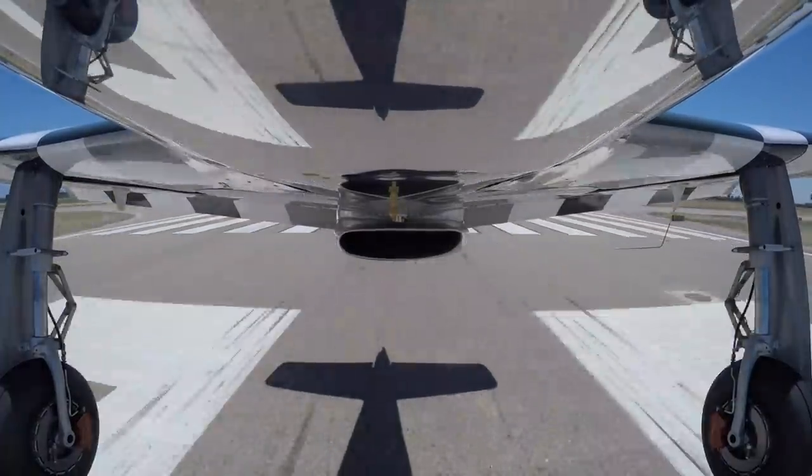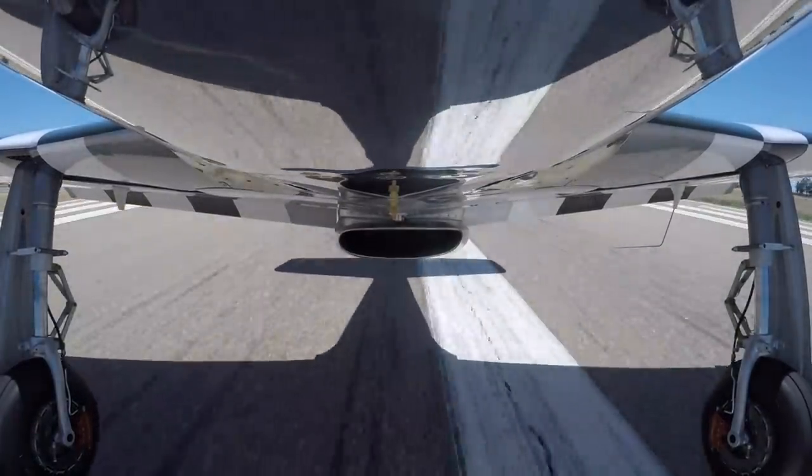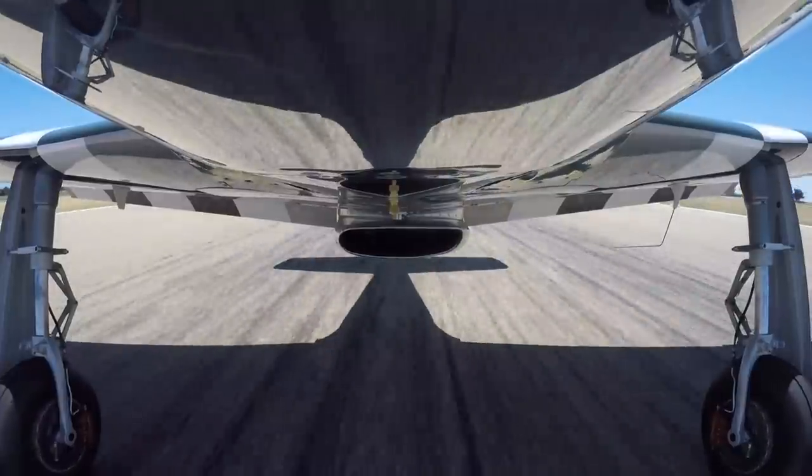Call it 5 feet, 3 feet, 2 feet, 1 foot. And that's good.